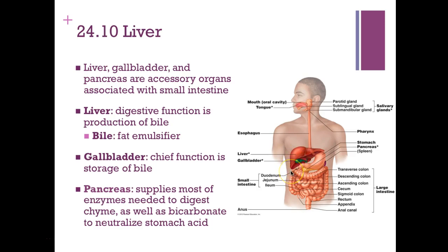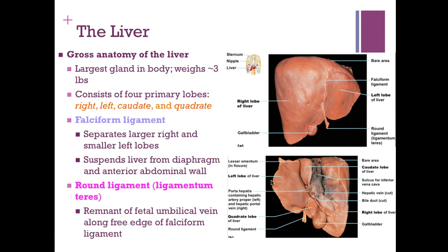So remember, as the chyme from the stomach moves into the duodenum, it will be at a pH of less than 2. As the juices from the pancreas come in, that will increase that pH to try to make it a little bit more alkaline. So more on our liver now. Let's look at the largest gland in the body. This is going to weigh about 3 pounds and has 4 lobes to it.